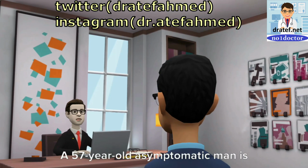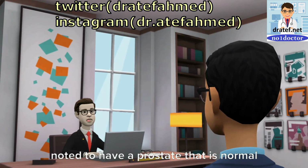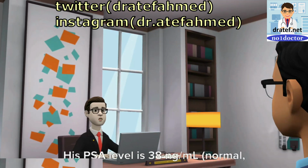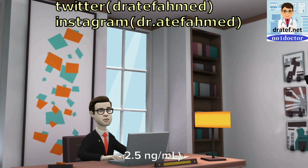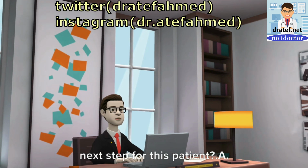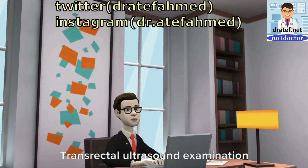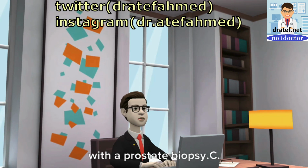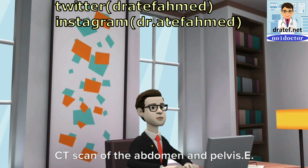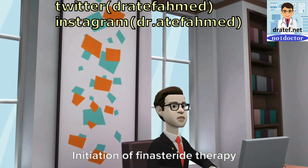A 57-year-old asymptomatic man is noted to have a prostate that is normal in shape and size on rectal examination. His PSA level is 38 nanograms per milliliter; normal is 2.5 nanograms per milliliter. Which of the following is the best next step for this patient? A. Observation. B. Transrectal ultrasound examination with a prostate biopsy. C. Repeated PSA testing in 6 months. D. CT scan of the abdomen and pelvis. E. Initiation of finasteride therapy.